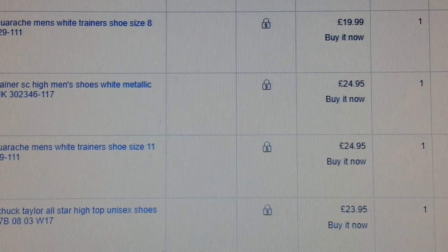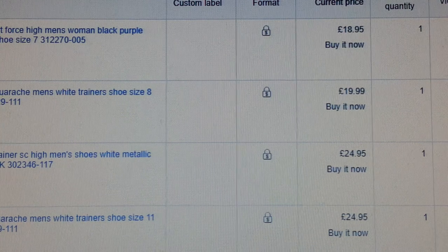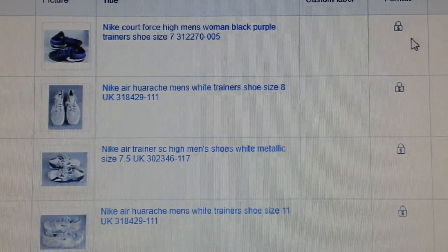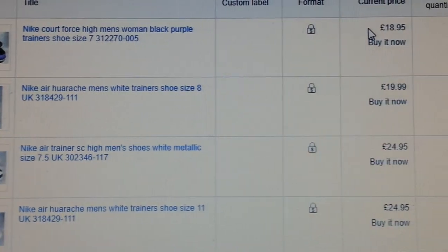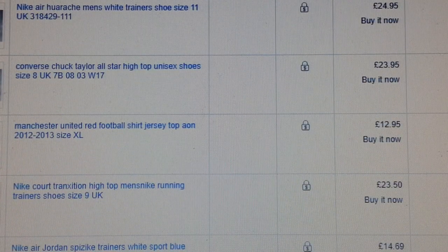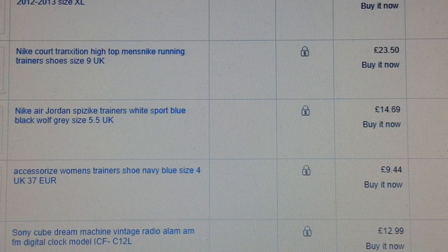So we have an item, a pair of Nike, as I showed you before, that has 3 watches. We have another pair of Huarache with 1. There's another Nike Air Force trainer with 2 watches. I have one with 4 watches, another with 5 watches, and one with 1.